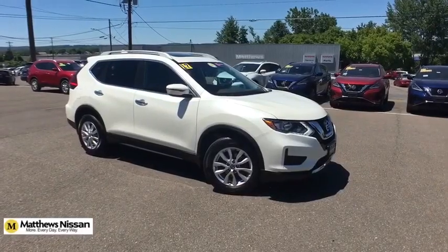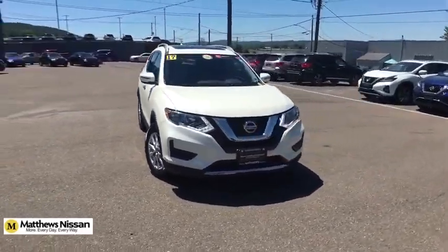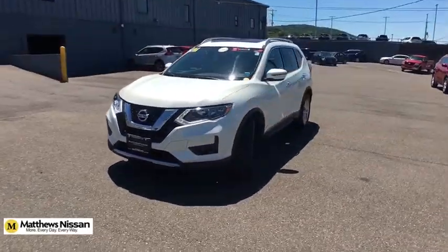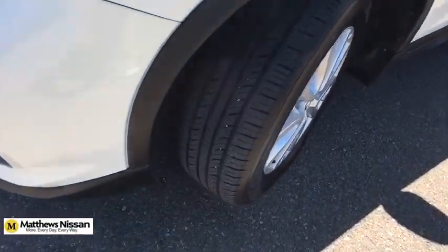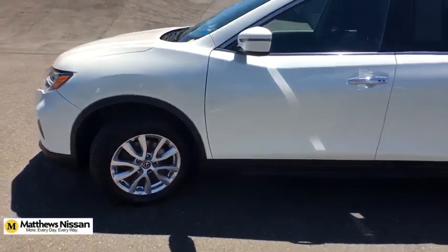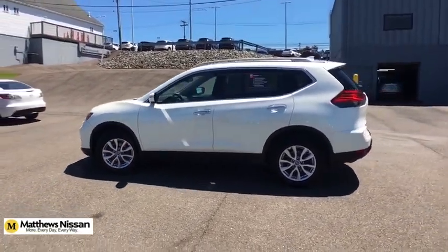Stop by and take a look at the 2017 Nissan Rogue. The stylish Rogue gets 27 mpg and still boasts nearly 58 cubic feet of cargo space. With a 5-star side impact safety rating and confident handling, the Rogue is more than you expect and everything you deserve. This vehicle has less than 40,000 miles.